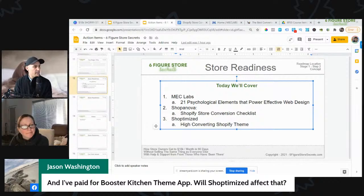If you did use Shoptimized and added that to your store, what's cool about Shopify is it has more or less theme containers. So you can upload a theme and it sits in its own container and it doesn't affect any other theme, and it doesn't affect the live theme on your store. So you can have a theme that sits in draft mode that you can develop in the background while your live theme is already ongoing. So you can have Shoptimized and it will not affect the Booster theme whatsoever. Hopefully that helps to answer that.